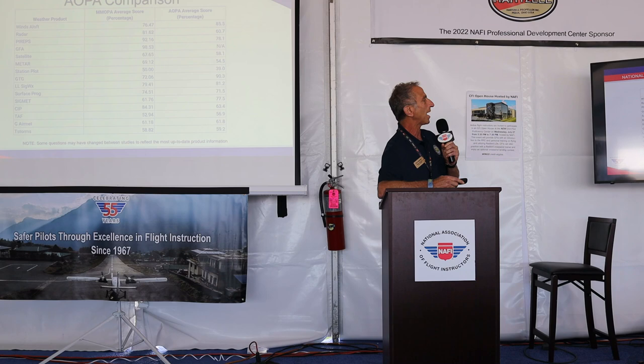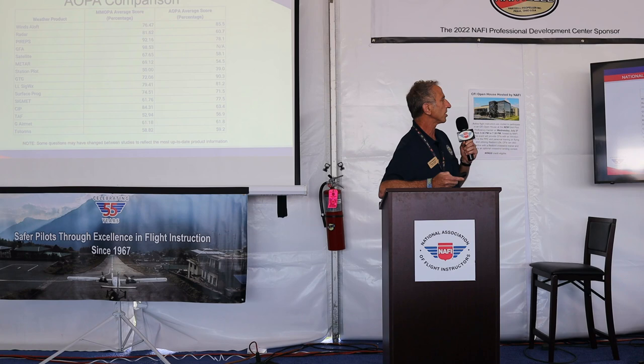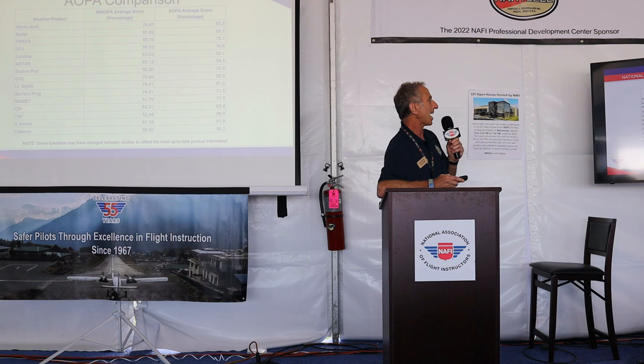Most were VFR in that original study, which are the scores on the right. But you can see, even the instrumented pilots, station plots, they're down at 50%. METARs, which you would think would be pretty good, what is that, like 69? So you see a lot of Ds, Fs, TAFs, 52% for an instrument-rated pilot. So we're still seeing a lot of issues.